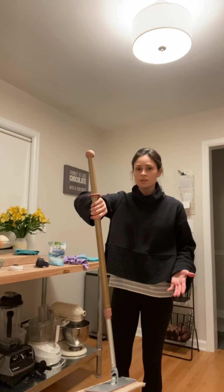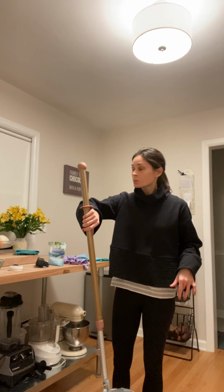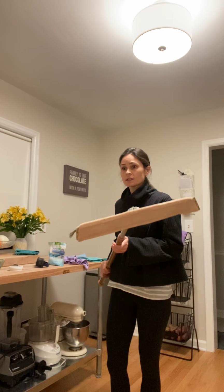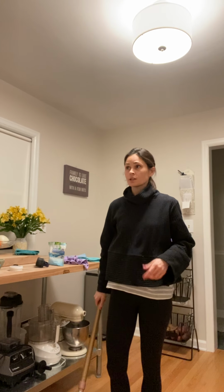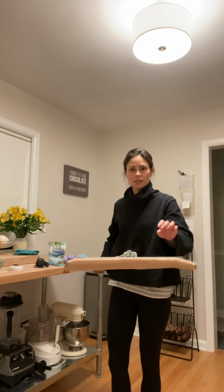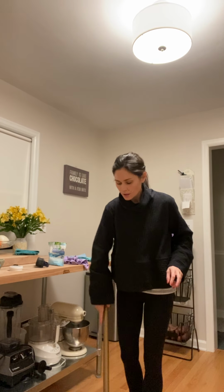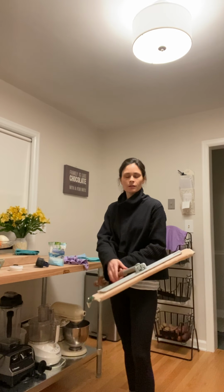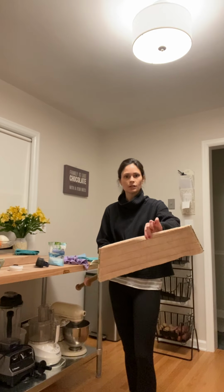This also works if you want to go on the side of your walls. It's awesome for that. You can get your ceilings with it. It's super light. It has a nice rotation on there, so you can get every little place. And the mop pads are quite a bit bigger than the base, which is nice, so you can tuck it up and get at your baseboards as you mop.